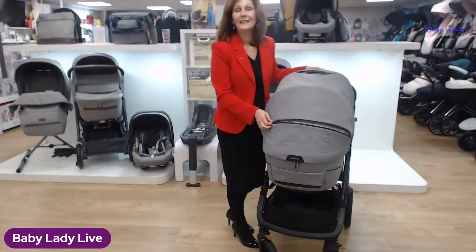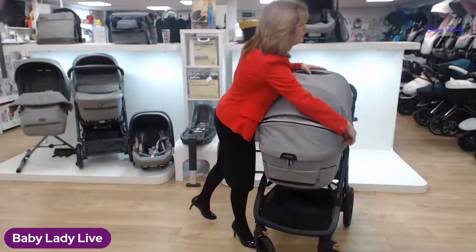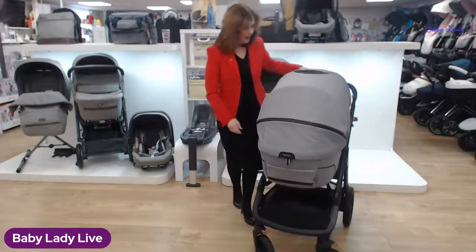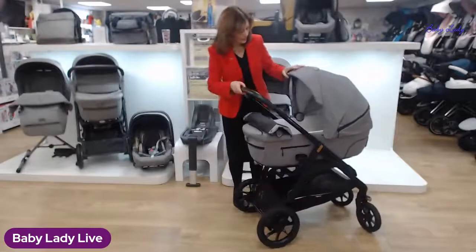Question? Natalie on Facebook is asking, is the Carrycot suitable for overnight sleeping? Yes, the Carrycot is suitable for overnight sleeping. Yes, I forgot to mention that. Well done. There are also extra mattresses and mattress covers that you can get for this as well.